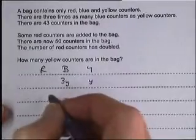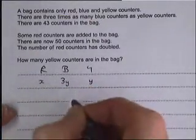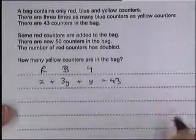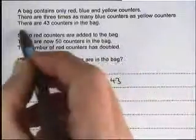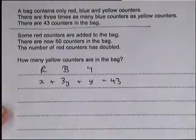There are red ones, we don't know how many they are, so I'm going to call that X for a minute. And we know there are 43 in the bag, so if I add those together, I get 43. So I've dealt with all my words up to that line at the moment in writing something down.